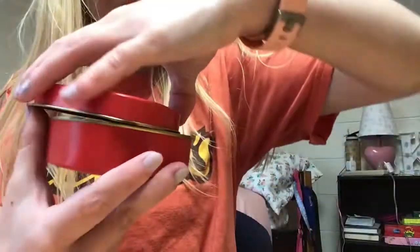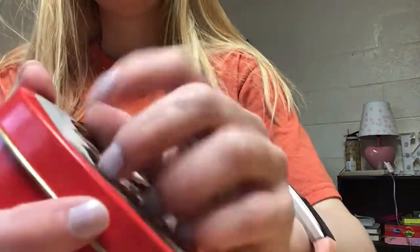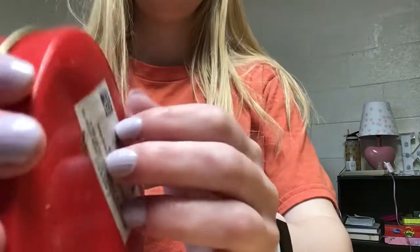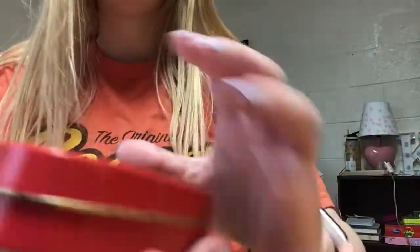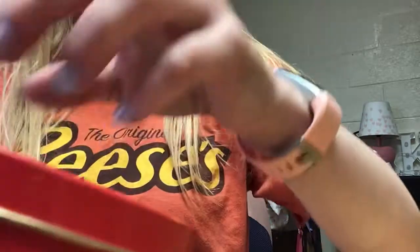Yeah, so this box just has some of my earrings in them. Different pairs of earrings for different occasions because I'm weird like that. If you guys want, I could make a whole video explaining my earrings system and which pairs of earrings I wear when.